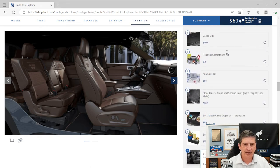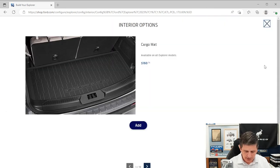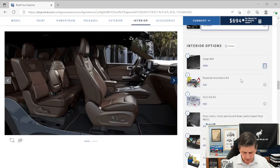Cargo mat. If you want this cargo mat here, you can get it through Ford Accessories. Sorry, I was looking through this other. It's not really an install in a sense. You just put it in there when you need it. So you can get this through Ford Accessories or through the dealer. It is showing as a dealer installed option. So if you do get it, it will probably ship to the dealership ahead of time.